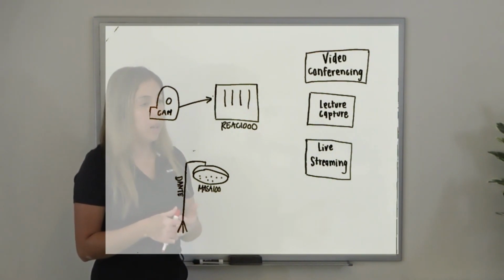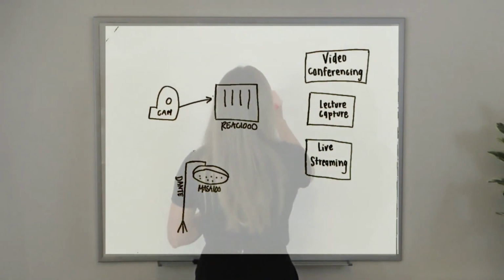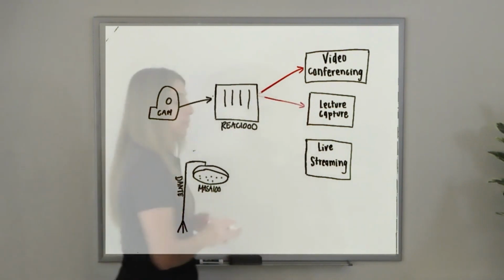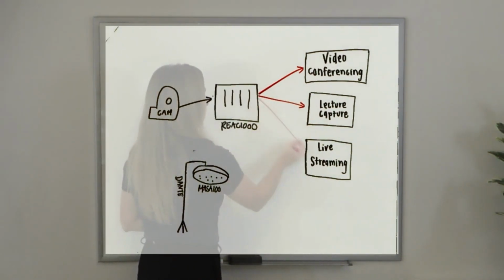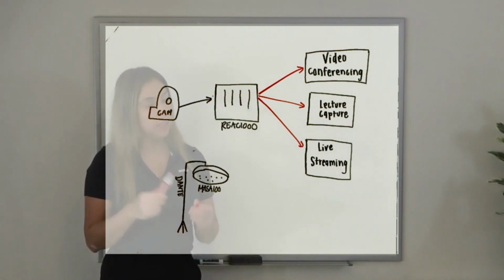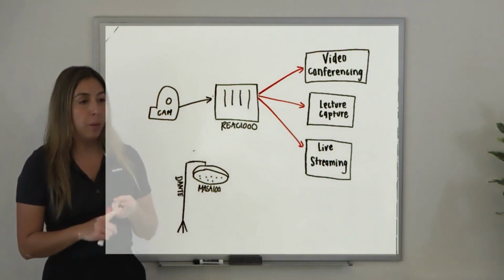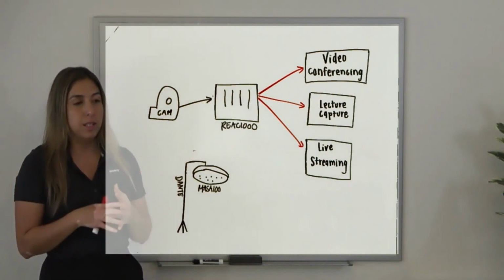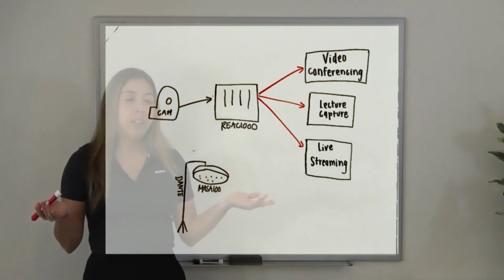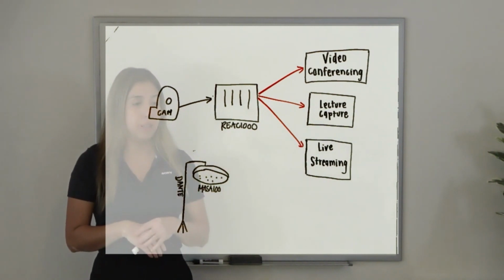From there, we can transmit into video conferencing, just like we're doing here today, lecture capture, and even live streaming. And as you can see, it also supports different colors on the board. It supports whiteboard, blackboard, even interactive flat panels, as long as it follows the same color scheme. And as you can see from the raw video feed, it even fixes the geometry on the far end to make sure that it's a flat surface.